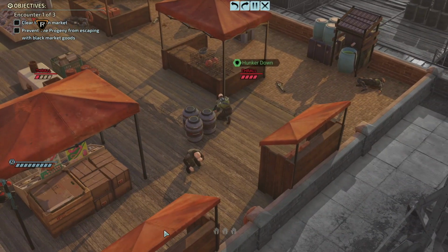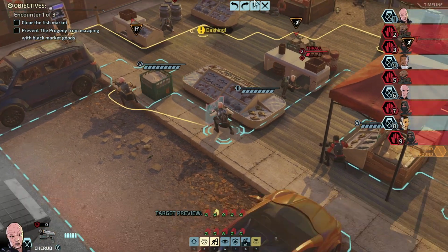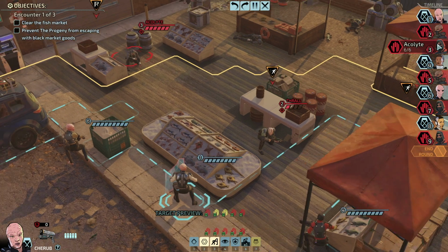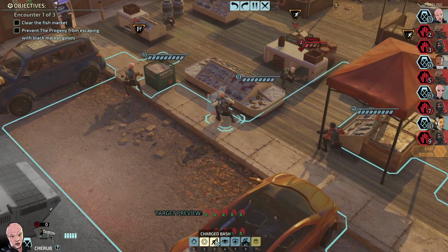So a lot of hunker downs. So we're gonna have to do a lot of flanking moves here if we expect to gain access to anybody. We got this guy moving next, and he's almost out. Who moves after that? Ooh, this guy. So if I move over there, what's this one?